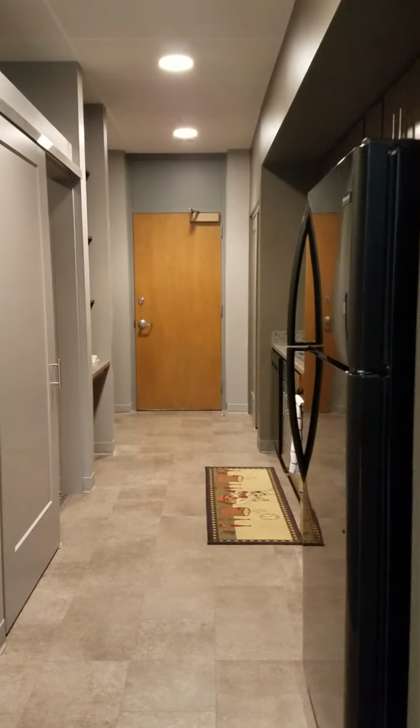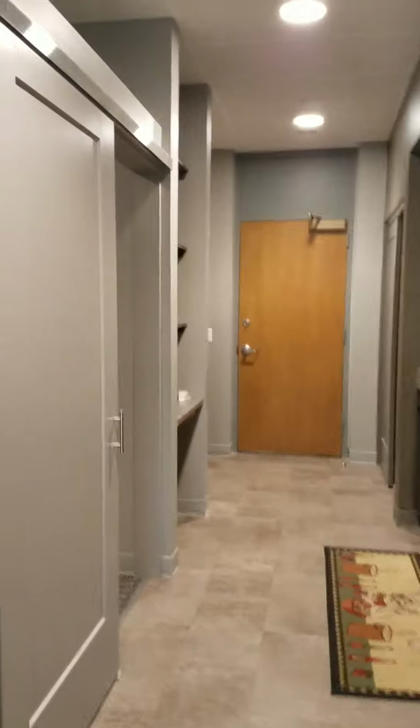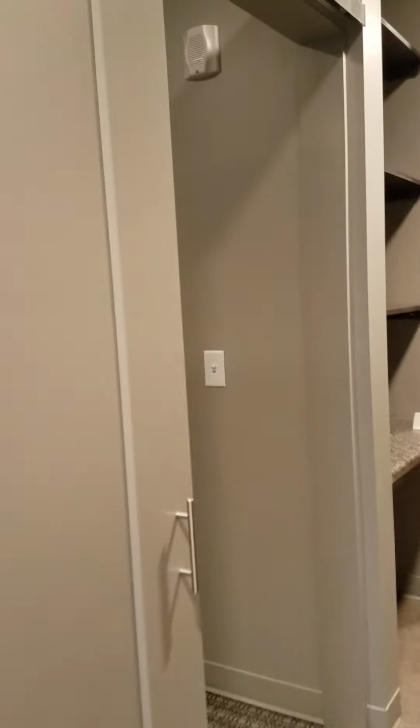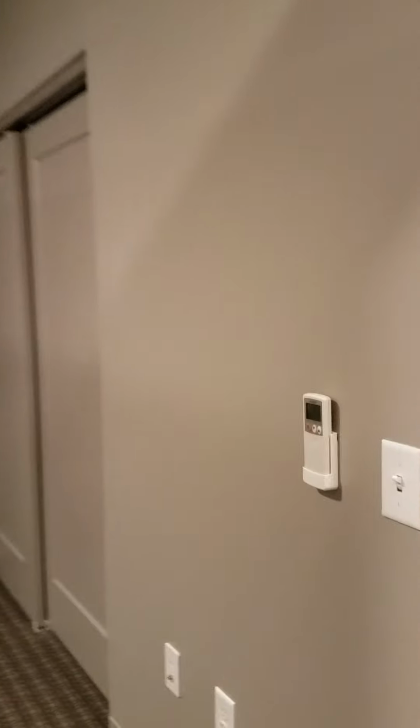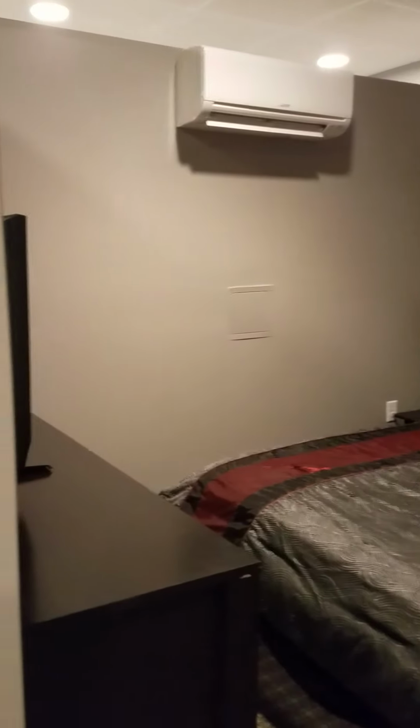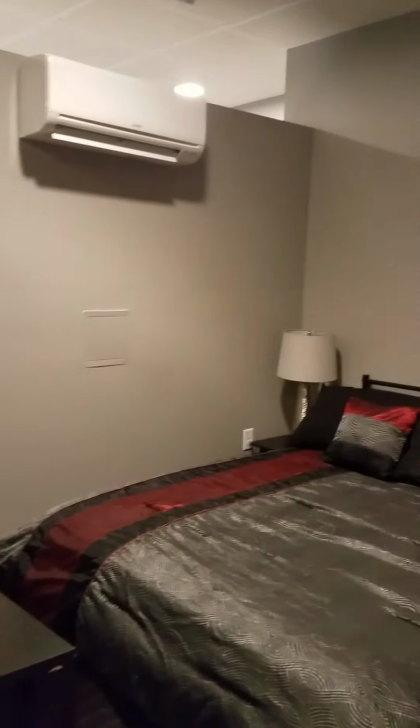Your bedroom is off to the left here, off of your kitchen area. It does have the sliding door. Gives it a nice industrial appearance. A double closet in your bedroom. Another heating and cooling system in the bedroom.